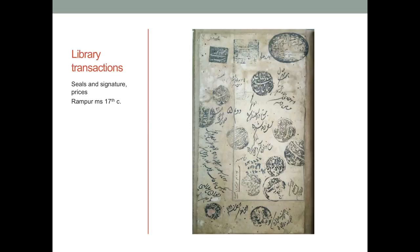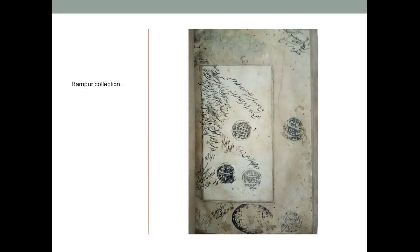This is another Rampur collection, which gives various descriptions. Also remember that they mention the prices of the manuscripts, in whichever currency they paid. If it is paid in dam, mohar, or hoon. Hoon is a coin of the Deccan area.